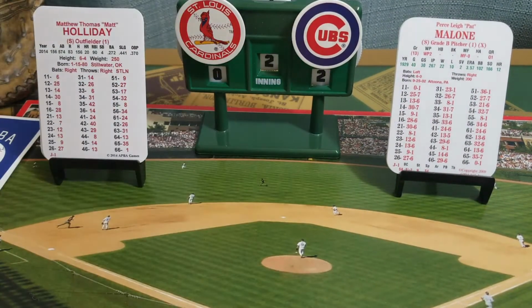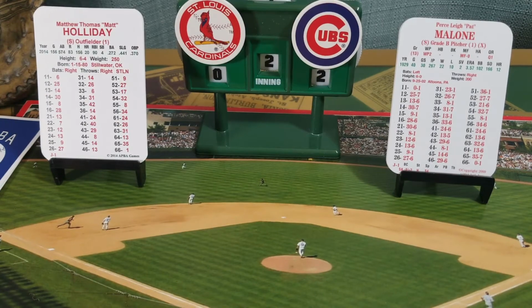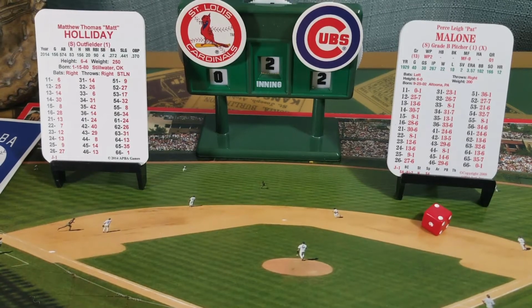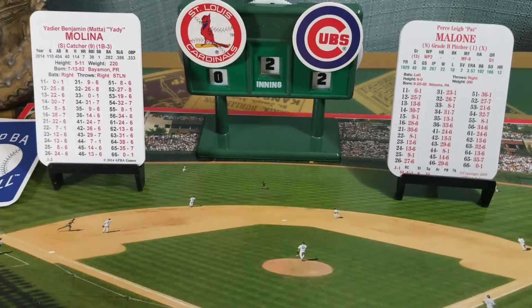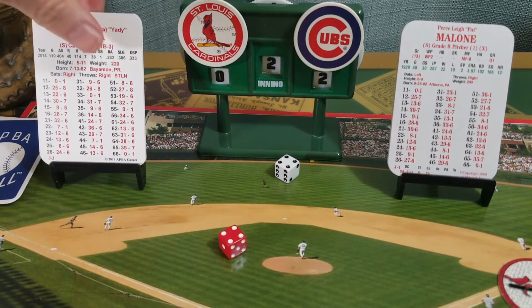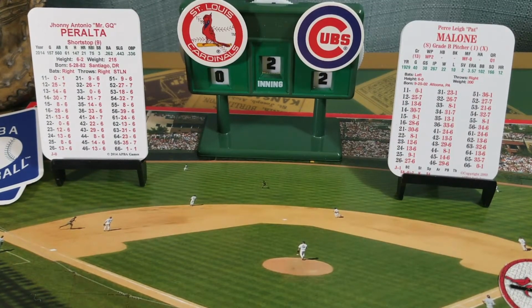All right, Matt Holliday steps back into the box as we go to the bottom of the second inning. He was up to bat when Matt Adams was caught stealing. Here's a pitch. 26 is a 27. That is an X. There's an X modifier there, so Matt Holliday strikes out as Malone has the X modifier. Yadier Molina, truly the leader of the St. Louis team. Here's the pitch to Molina. 44 is a base hit. St. Louis will play it safe at first base. He has a slow running rating.